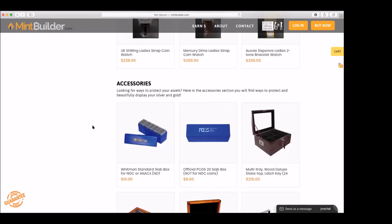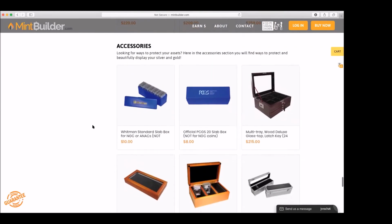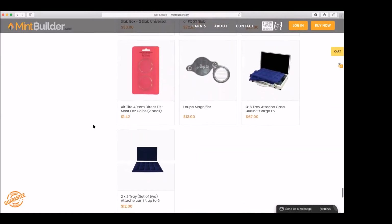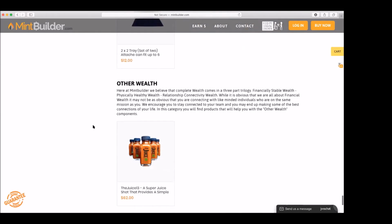And now we put back in, finally, we have accessories, so you can buy different things for your coins and jewelry. So it's a nice add-on. Other wealth, we're going to be adding more and more.